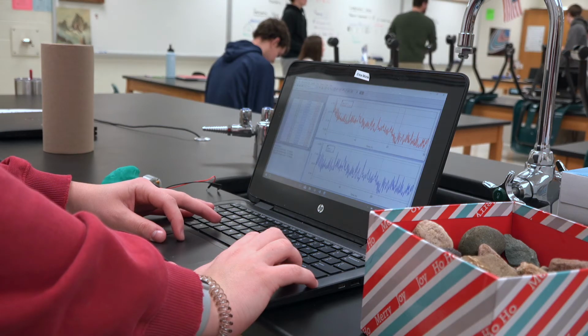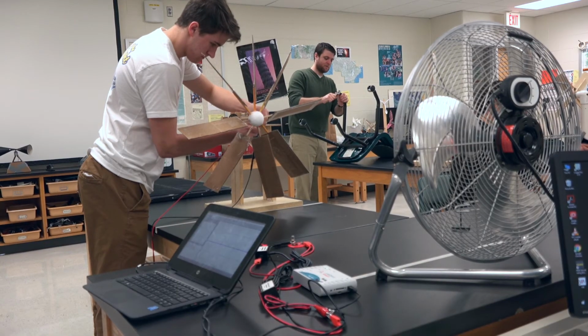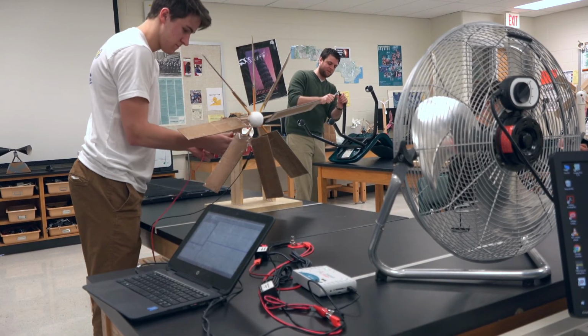The physics teachers are always looking for new ideas to improve the project for future years. Well, it's probably our second or third year. It's still relatively new, but we're improving as time goes on and adding new aspects of it that hopefully improve student learning. Overall, the physics project is a chance to let students get creatively involved in their learning.